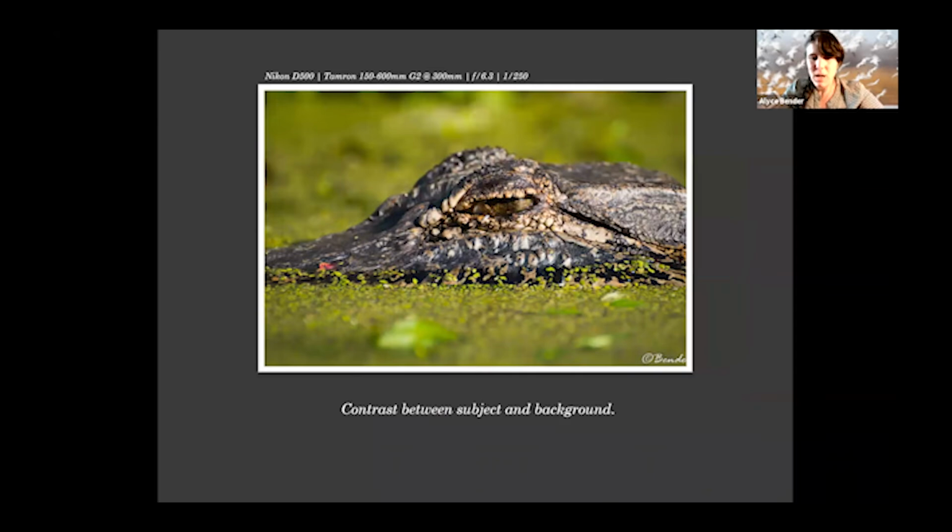And if you can find contrast between your subject and the background, it can just help make that subject pop a little bit further and give your image more depth. Again, we as photographers are trying to translate our subject, be it landscape, be it a flower, be it, you know, an alligator, to our viewers in a 2D medium when we are trying to capture 3D and life as we see it with our eyes.